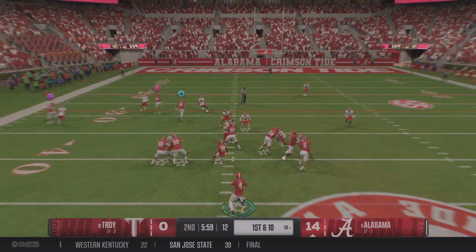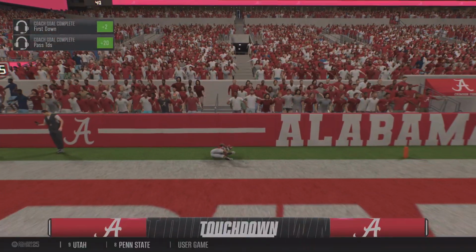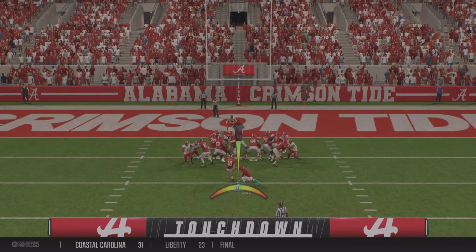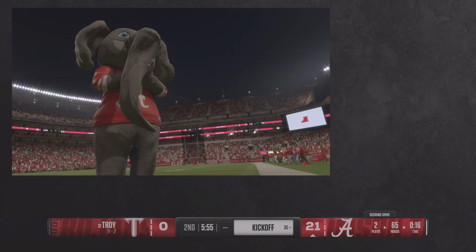Off the play fake, looking to throw on first down. And he'll loft it to the end zone. And he's got it! Touchdown, Alabama! Kicking team on now for the extra point. The extra point is good, and they stretch the lead a little bit more.